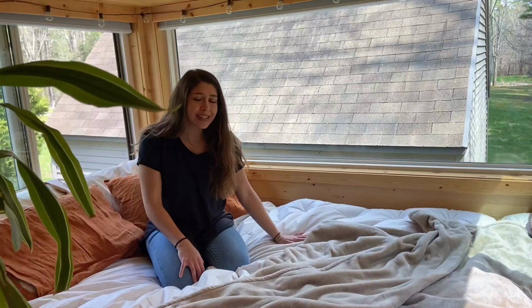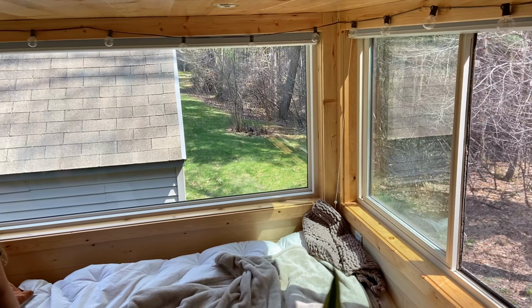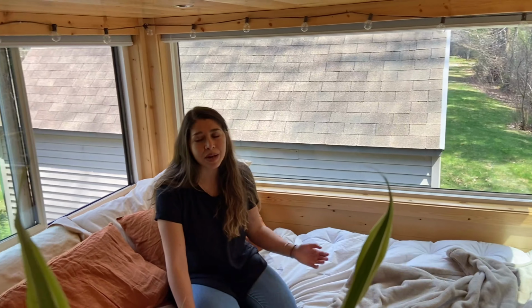So this is our upstairs loft area. One of my favorite places in our house, hands down. It's super cozy up here, and I really love how we have windows on all three sides. So in the morning and at night when I'm laying in bed, it feels like I'm in the forest, which is really special.